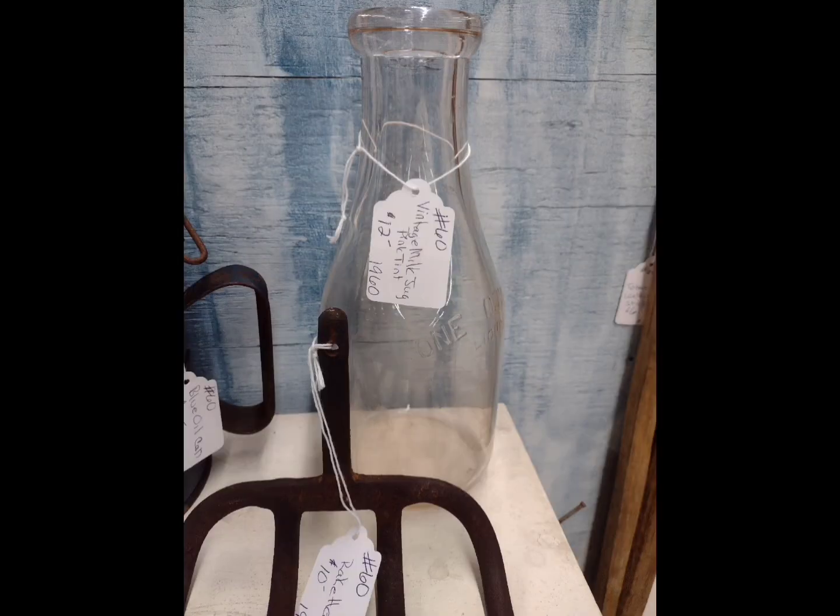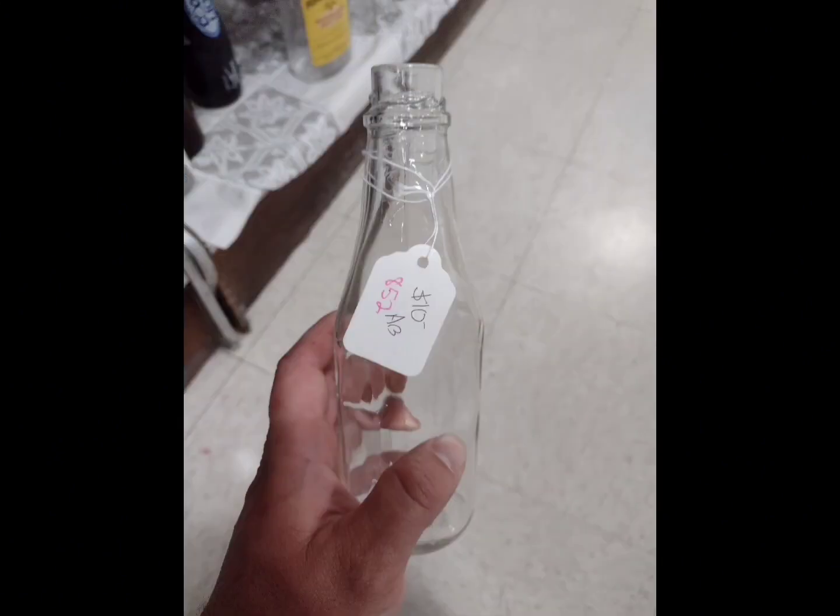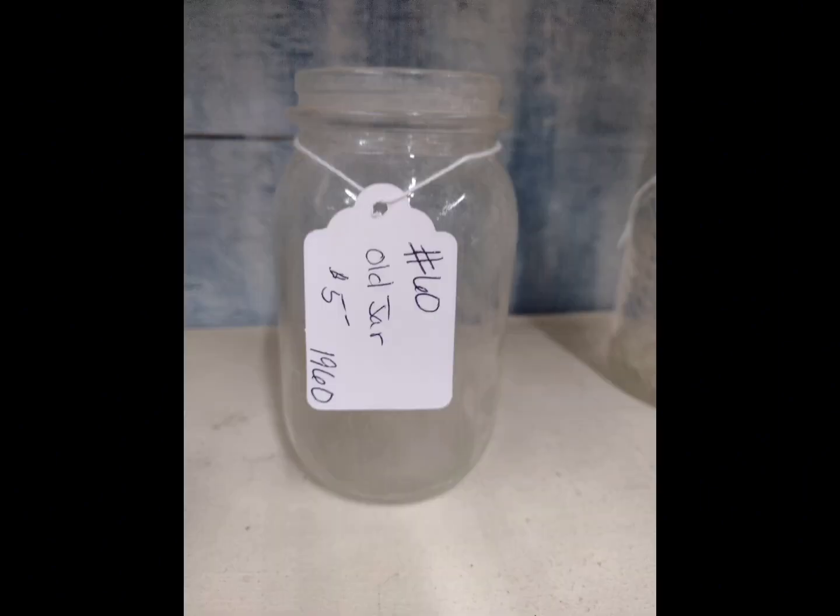Or we have this one. It also has no label, but you're going to have to pay a few extra dollars for it because it's a larger size. And if you don't like milk bottles, we have this 1950s ketchup bottle for the low price of $10. But wait, we can go even cheaper. Here's an old jar for $5.